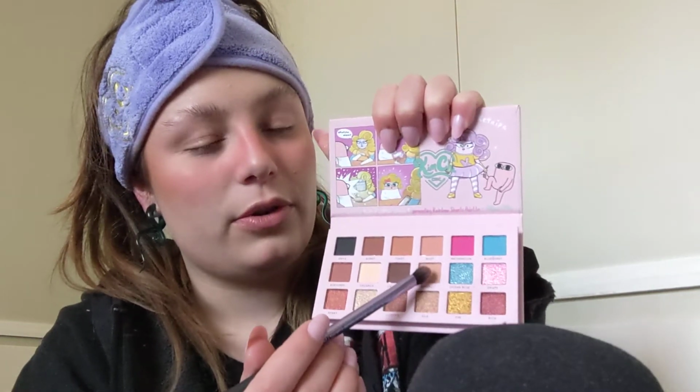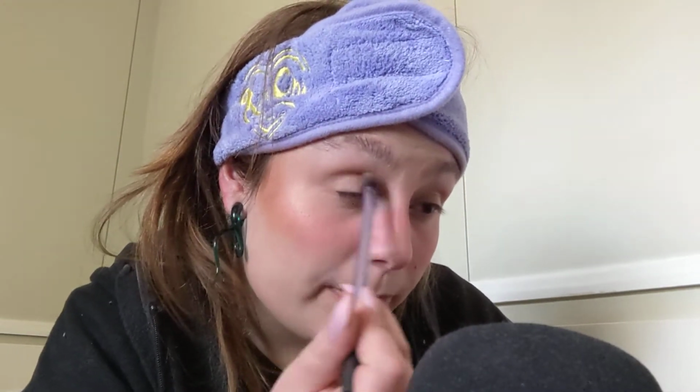We are going to start actually with the Rainbow Shards palette. And, oh man, where to start? These are lovely. I'm going to go in with the shade Natural, and just lay that down as, this is a Jeffree Star X Morphe palette. It's the biggest mirror I own. And I'm gonna go in with the shade Natural and just lay down like a blending base.